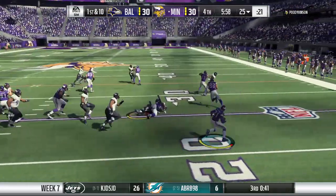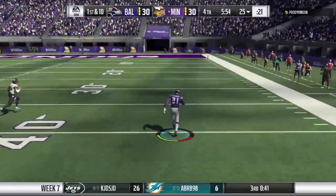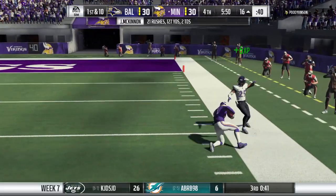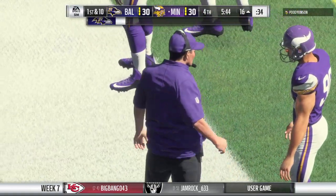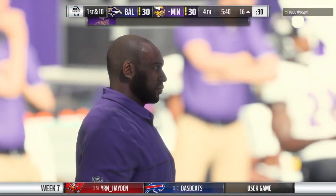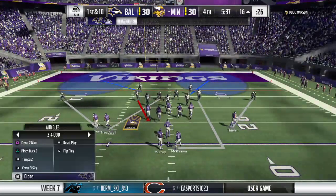Now McKinnon to start the drive. And some room to roam now. And they finally bring him down, but he reaches the 16. It's a big one there for the Vikings. 59 yards on the ground. And the next snap coming inside the red zone here.